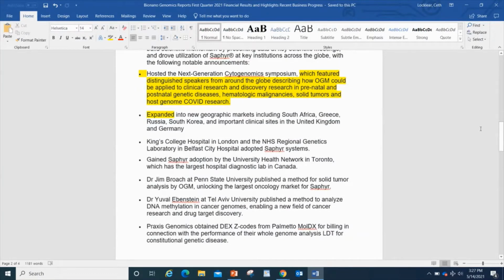There are a few things that I wanted to highlight that I thought were important. First, they featured distinguished speakers from around the globe who described how OGM could be applied to clinical research and discovery research in prenatal and postnatal genetic diseases, as well as what happened before. So that's going to be the genome pandemic research.